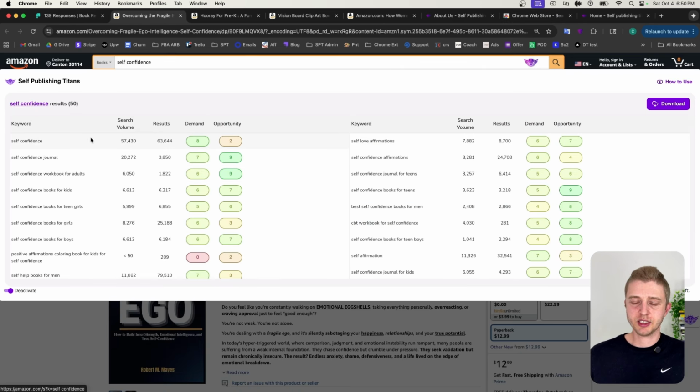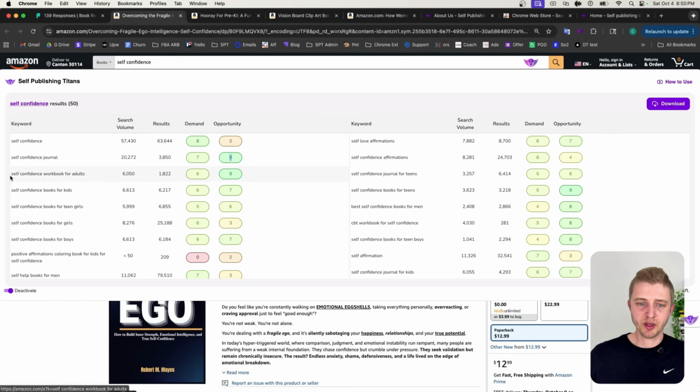But here we can see self-confidence, high demand, low opportunity, but self-confidence journal, opportunity of 9, self-confidence workbook for adults. So that's already sounding a lot friendlier, kind of nicer. Also has an opportunity of 9, self-confidence books for teens, for men.